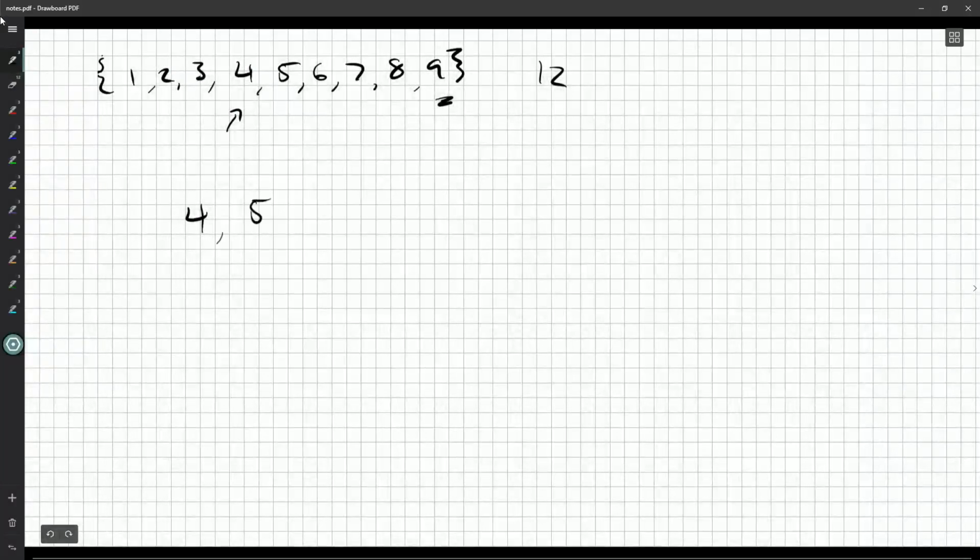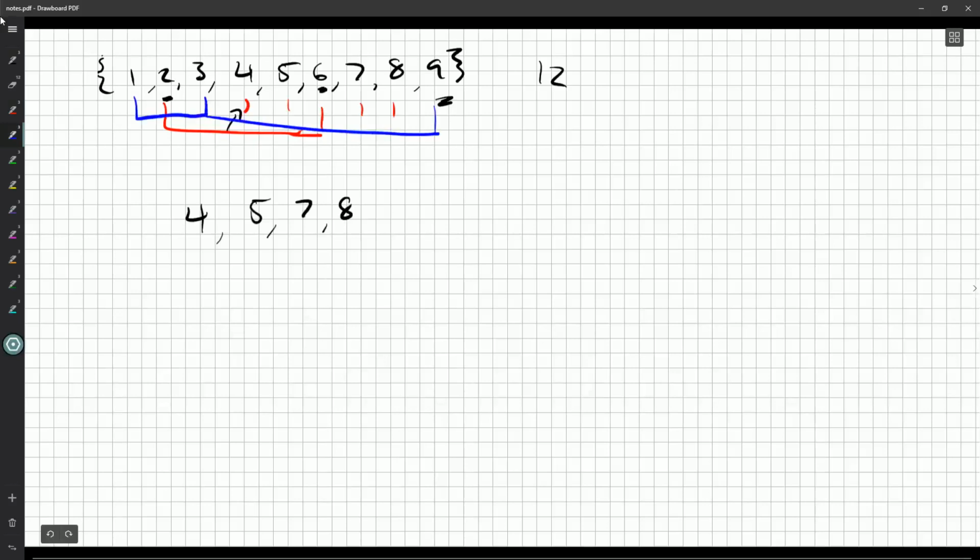Same with 5. Now 6 we would pair up with 2, because that forms a geometric sequence of length 2. And I guess 4 by itself is a sequence of length 1. But 7 and 8, you can definitely add those. 1, 3, and 9, however, those guys are interesting. So we should definitely have 4, 5, 7, and 8.